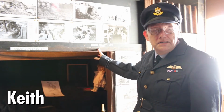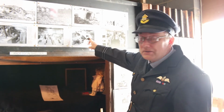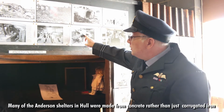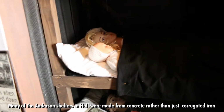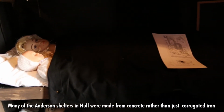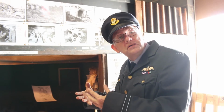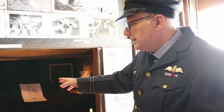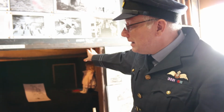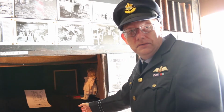Here we have the Anderson Shelter. It was issued to people outside of Hull, because in Hull, if we tried to dig down 4 foot, like we're supposed to put the Anderson Shelter in, we would have hit the waterline. So we had the concrete shelters, but all over the UK, you had the Anderson shelters. The better off you were, the better the Anderson shelter you got. We've moved it from there to here, so you can look inside at how people lived inside the Anderson shelters during World War II.